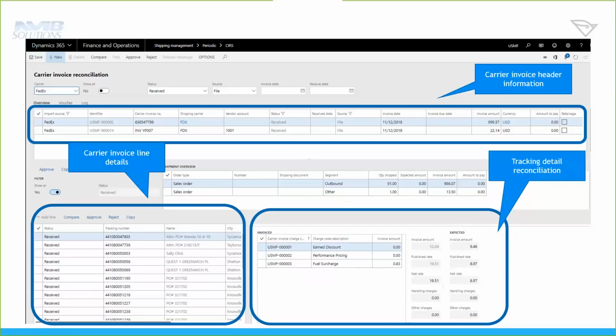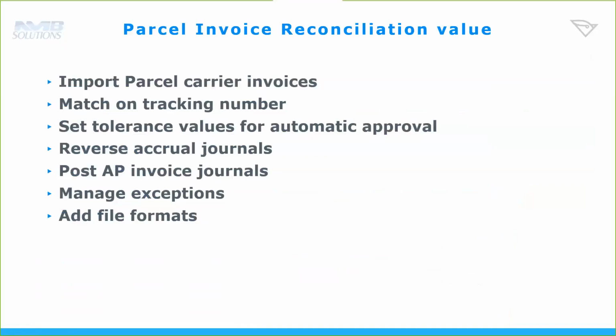And we also offer exception management. If there are any problems, they can see what's the discrepancy, so they can manage those exceptions. They can decide to pay partially, or they have the option to just reject the full invoice and manage all those carrier-related invoices in a very easy and efficient way.